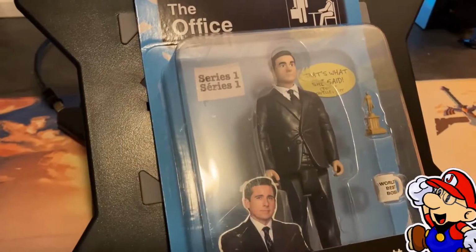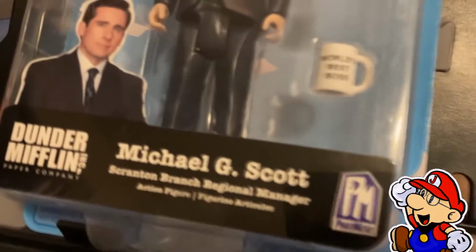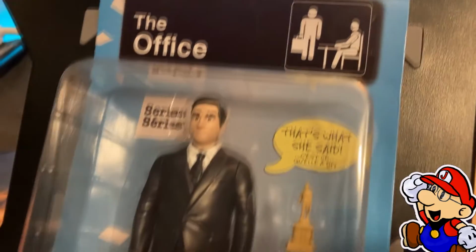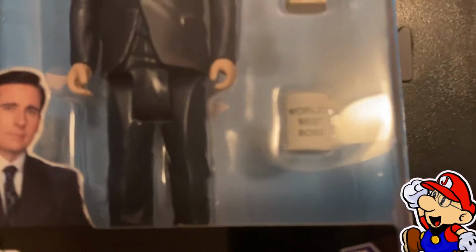Next up, I found a Michael Scott action figure with a couple of accessories, a Dundee and the World's Best Boss mug. Found this at Five Below for $5, one of my favorite little stores. So here's Michael Scott in his plastic glory.